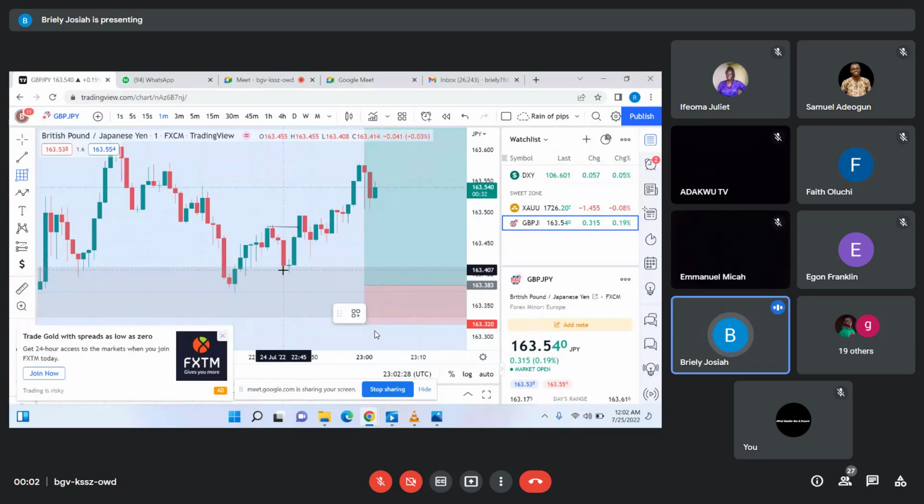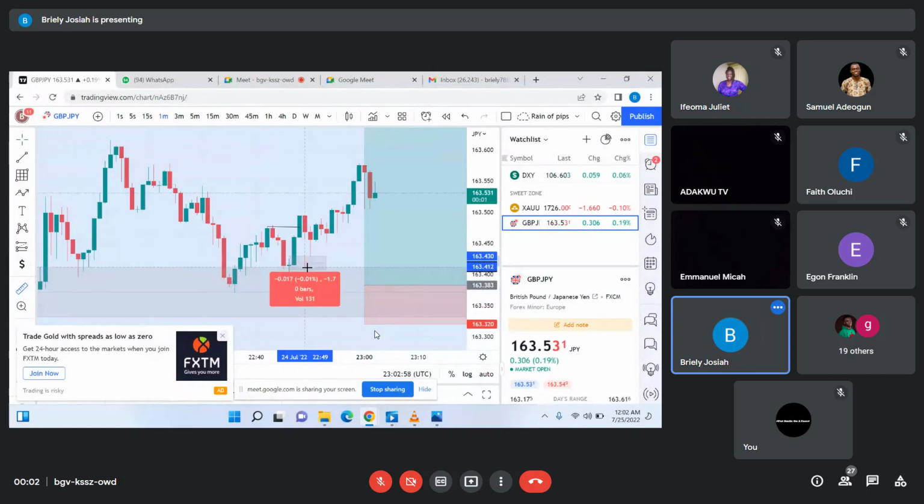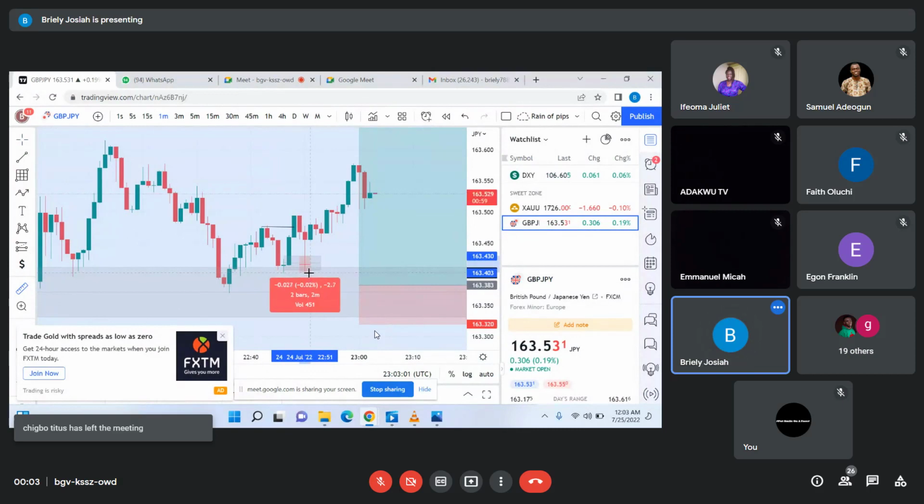They do call it a shooting star. But can you see the wick both up and down? It means there's an interaction between buyers and sellers here. This is a 1 minute time frame, so you use the 50% of the imbalance plus your candle. So 50% of the imbalance, which is here, I draw it. Let me check how many pips SL. Can you see? Now we're having 2.8 pip SL from 6 point something pip SL.